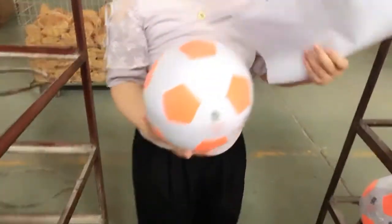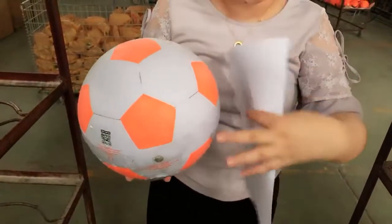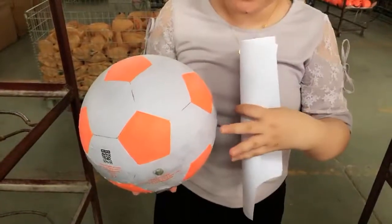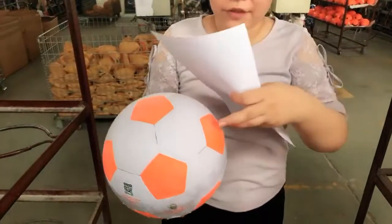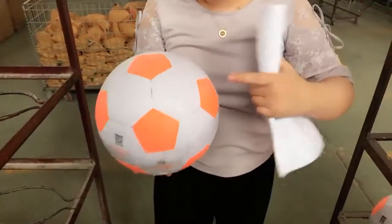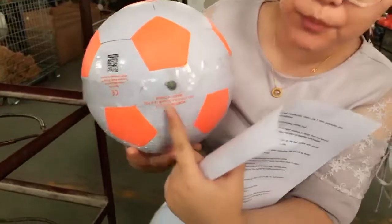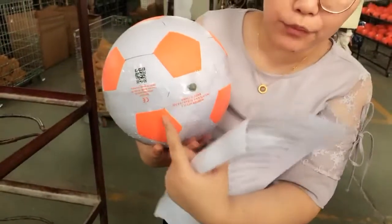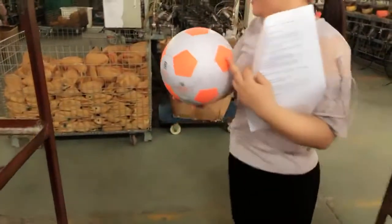After mold heating, the panels will piece up together with the bladders. And this is a finished covering rubber ball. All these are unfinished rubber panels. After finishing the covering of the ball, our workers will stick the print film on the ball. Then we will transfer the ball.